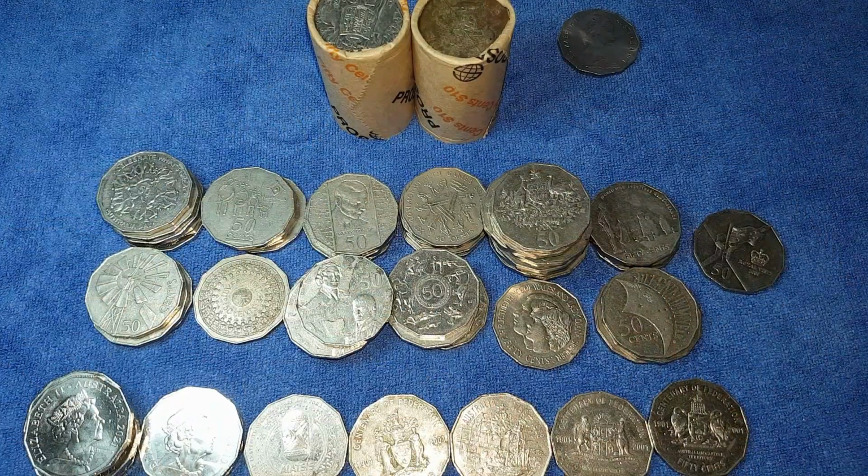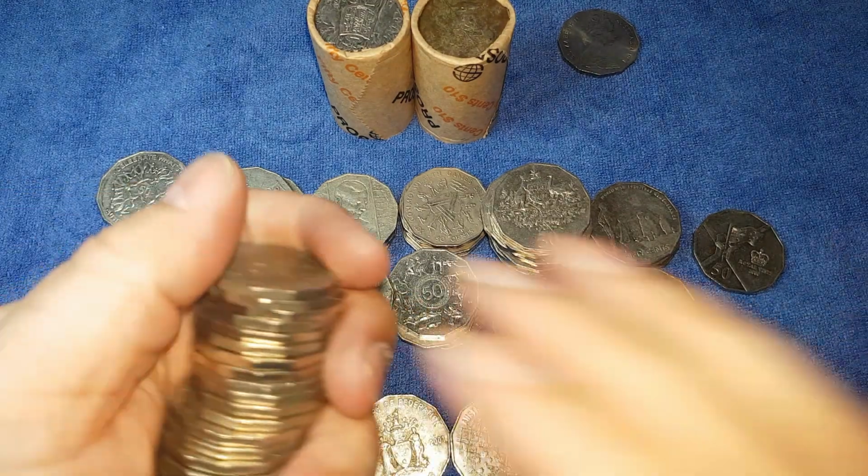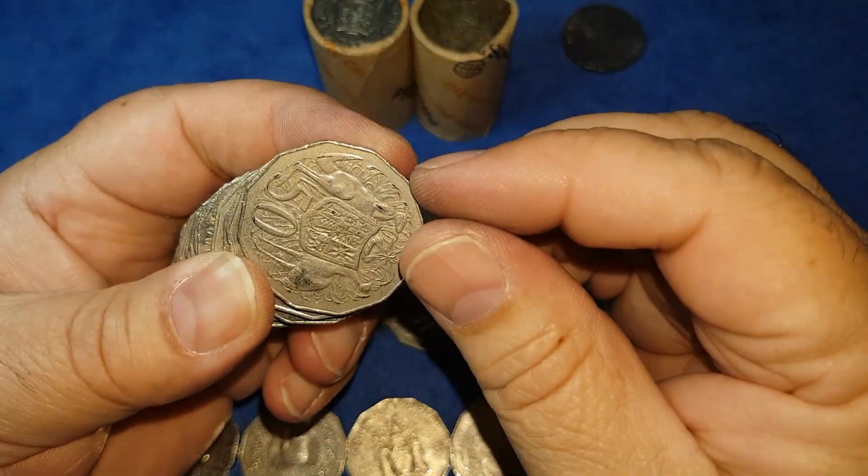It's a great hunt. The only thing that would make it better would be the 2019 Indigenous Languages coin. Still got 3 rolls. Maybe we'll crack that mold stone. Let's see.